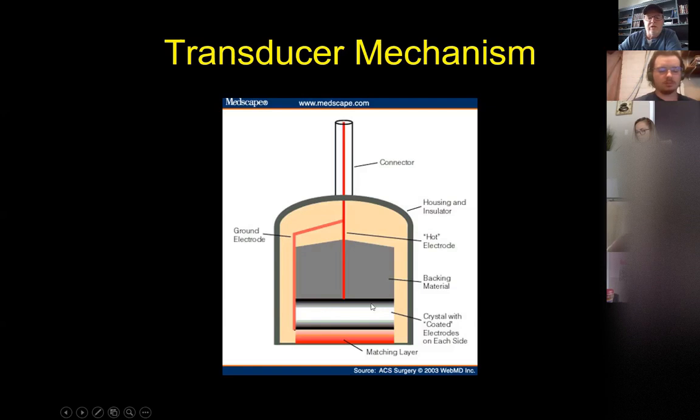And these little black lines represent an electrode, which means it's a piece of aluminum foil. So you have this very thin metal plate, if you will, or aluminum foil type thing, on either side of this white thing. This white thing in the middle is the ultrasound crystal, the thing that generates sound.